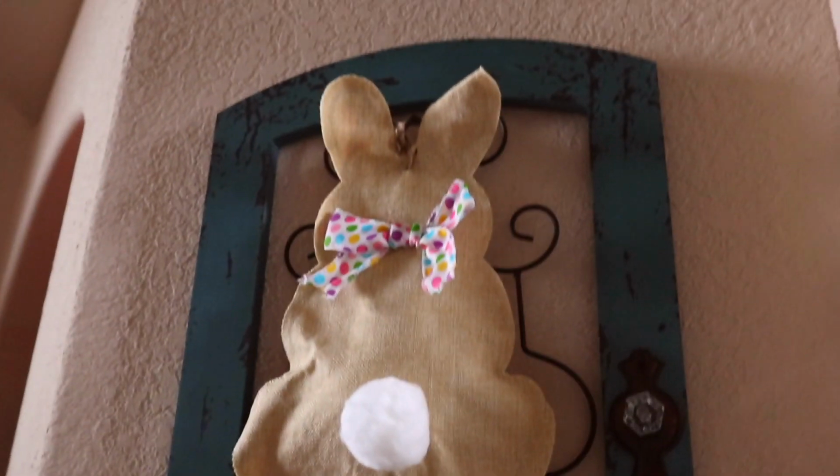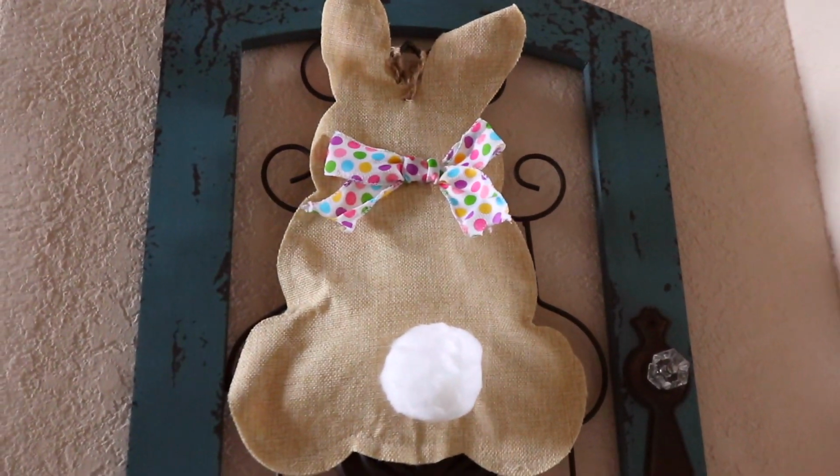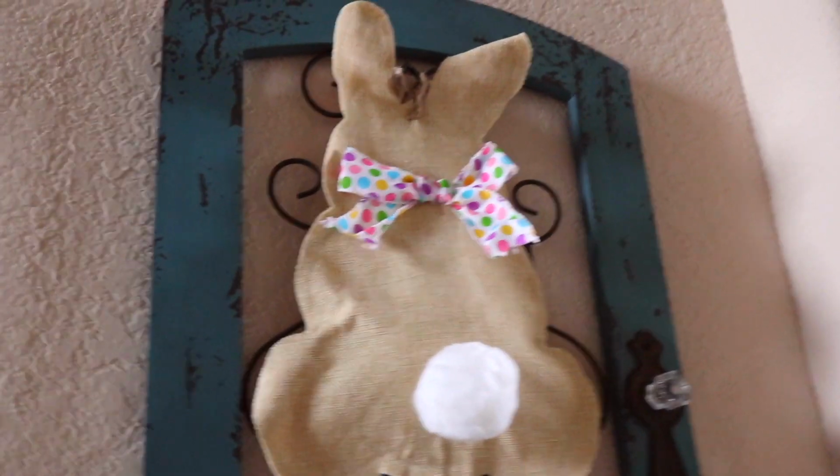Walking into my entryway, I just hung this little bunny. I believe it's a burlap sack with a little bunny tail. And then I put that little ribbon on it. And that's it. It just looks really cute because it's like a bunny facing backwards and its cute little bunny tail.